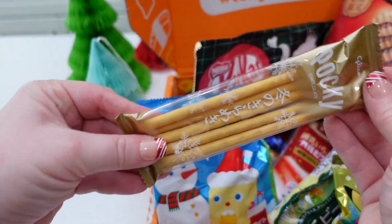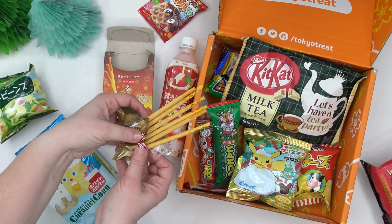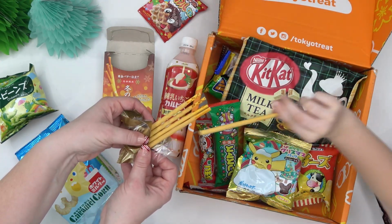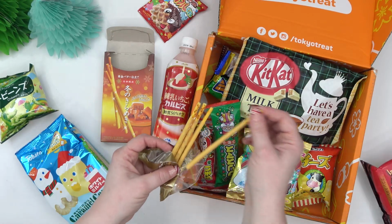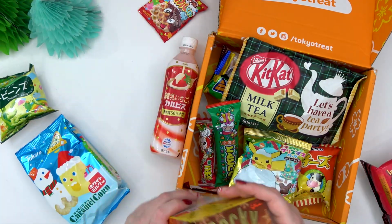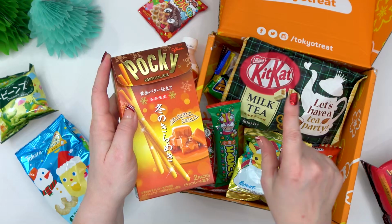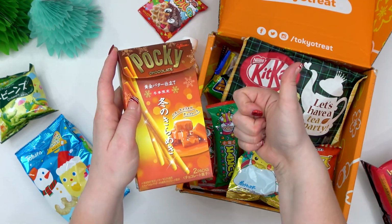Ooh, that's an interesting color. It's like a chocolate caramel. It tastes like butter. Okay, these are definitely a 10 out of 10. Would totally recommend. Yeah. Two thumbs up.